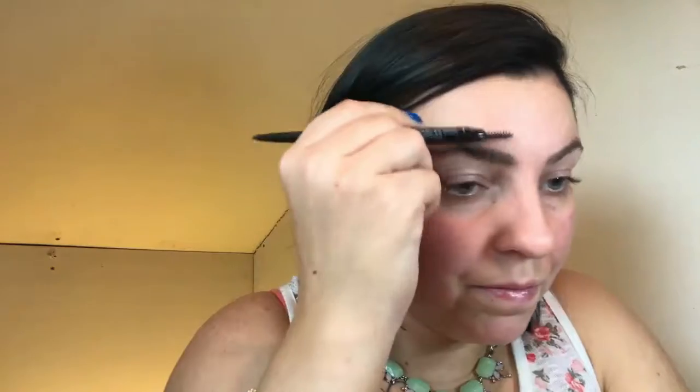Just going to use this thin side here, which I like that it's more skinny. And I'm just going to fill in where I didn't put any powder.